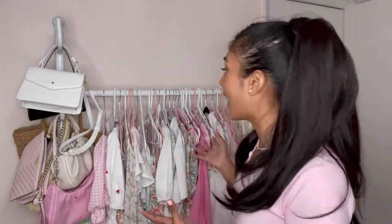We're gonna have a keep pile, a donation pile, and a TikTok pile. The TikTok pile is just clothes that I'll only wear for TikToks. Like what I would wear in TV shows, and I feel like I just need basic stuff for that kind of video. So first, we are going to tackle this rack right here.